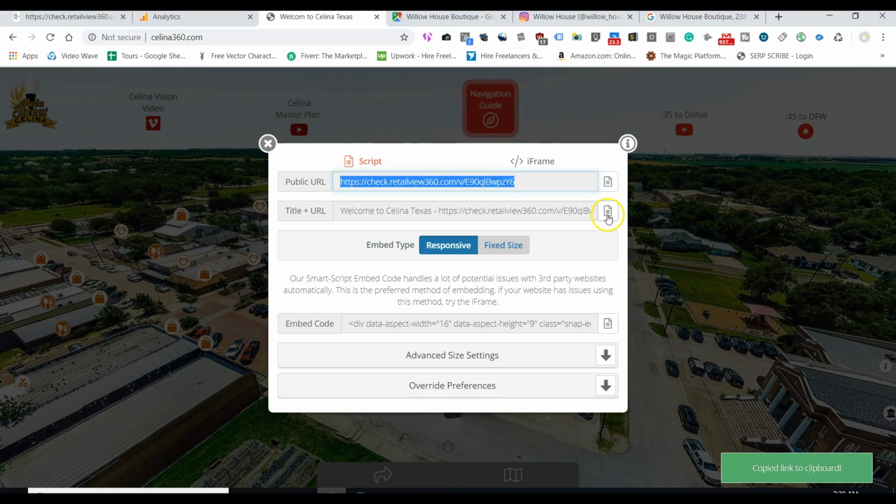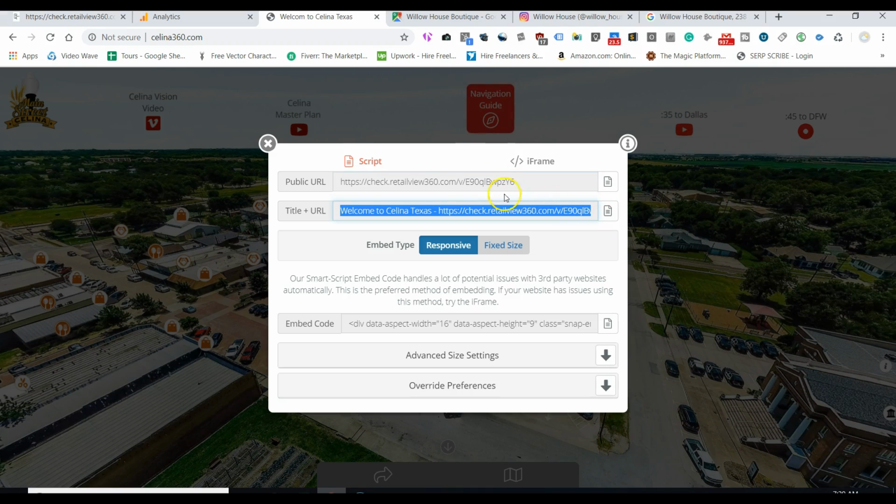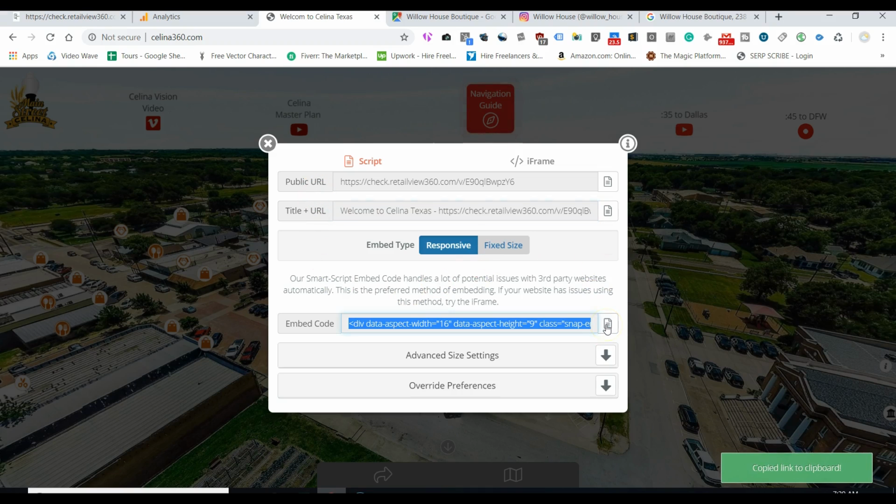You can see in the lower right here, it's going to copy that clipboard. I can paste that into an email. If your web program allows you, you can embed this into your home page. You might do it through a public URL. You might do it through an embed code. If you have a webmaster, they should know what you need to actually put it on your website.